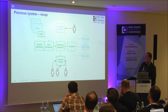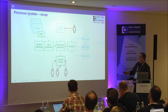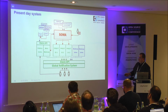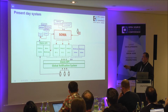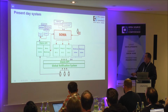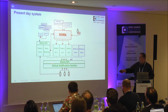So as a recap, this is how the old system looked, and this one is the new one, slightly different. But we have the alarm API here, which is still available. We had the front-end console, which is now a standalone application called Global Notification System. We have multiple inventory systems that feed into the configuration system. The configuration system in turn configures 3 Icinga 2 high availability setups in different data centers. We also have other monitoring systems, around 40 of them, that also feed in the API and use this service.